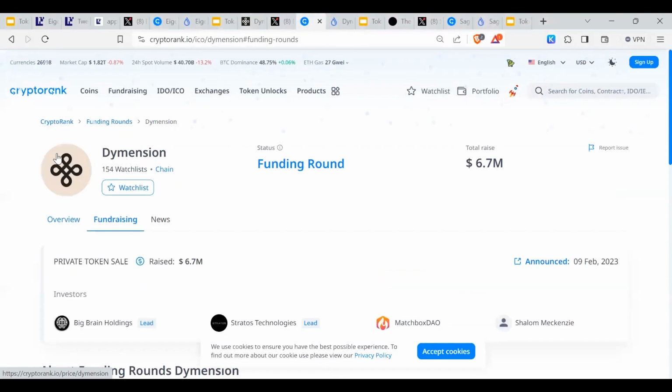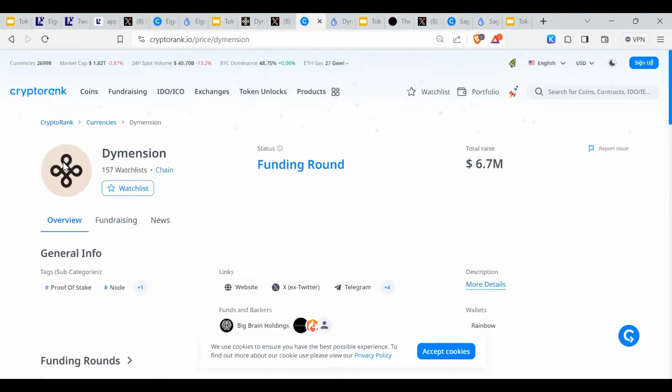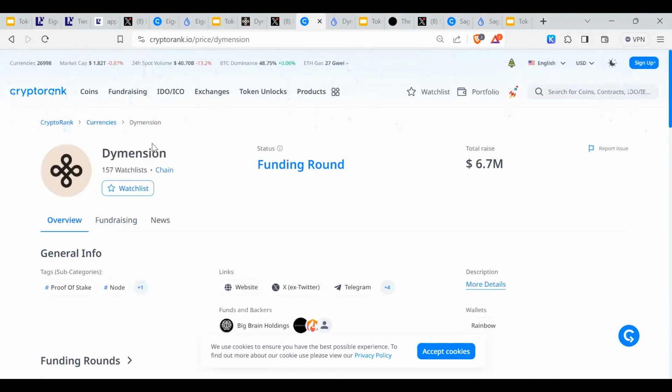Here we are. Finally, it's loaded. So in terms of the fundraising, we've got Big Brain Holdings. So these ones, I need to look into them. I'm not as familiar with these. And so you can see not a lot of people, but this is good. For me, this is like an undervalued project.